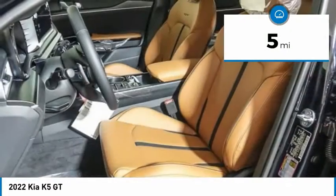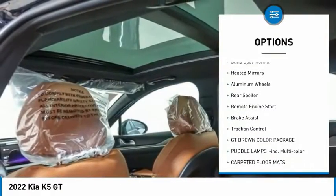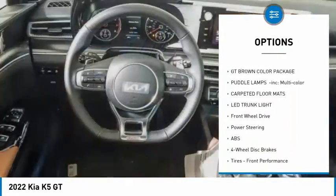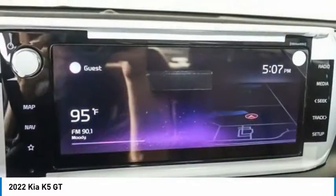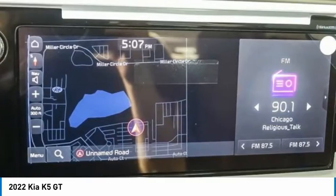Here are some of this vehicle's great options: tire pressure monitor, turbocharged, panoramic roof, blind spot monitor, heated mirrors, aluminum wheels, rear spoiler, remote engine start, brake assist, traction control. A vehicle like this doesn't come along every day. Come in and get it before someone else does.